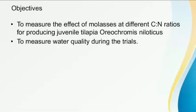There are two objectives in this case study. First, to measure the effect of molasses at different carbon-nitrogen ratios for producing juvenile tilapia, Oreochromis niloticus. Second, to measure water quality during the trials.